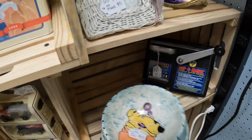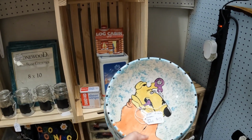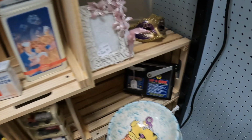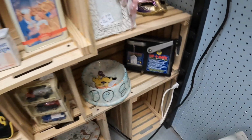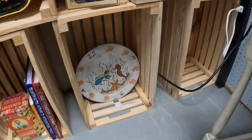This dog bowl is cute. Who is that by? Dog's Life. That's really cute, but I don't know if I want to ship that. And that plate clock is cool too.